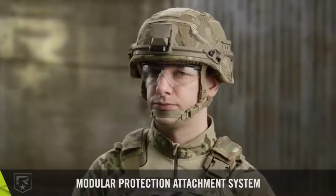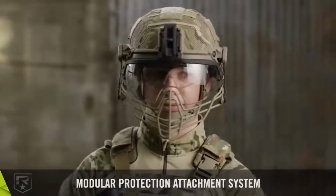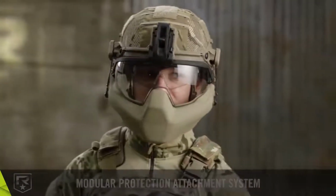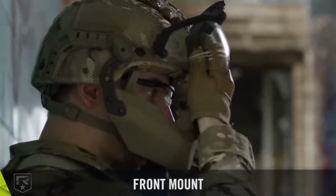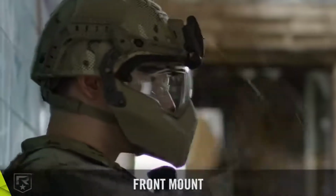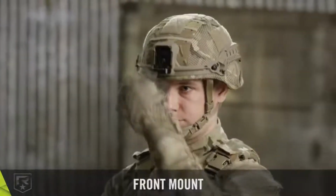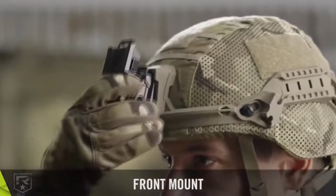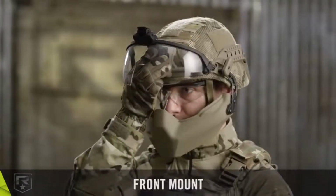The system can be worn in any combination, with each component seamlessly integrating with the next. The front mount is a lightweight, multi-purpose NVG mount featuring a snag-free design. It is the platform to armor up in high-threat situations. For enhanced stability, the front mount has 3 attachment points that align with the existing holes of the ACH.